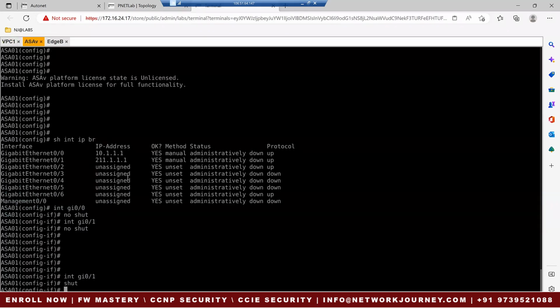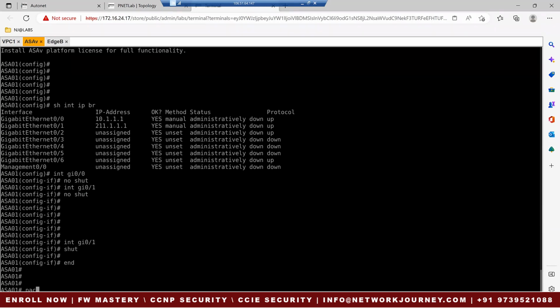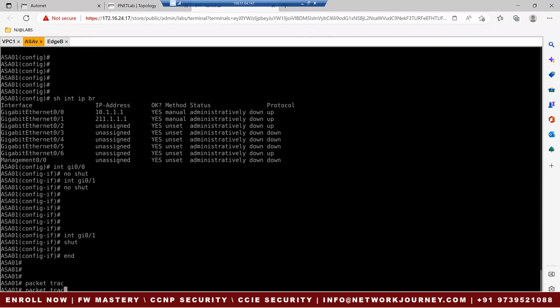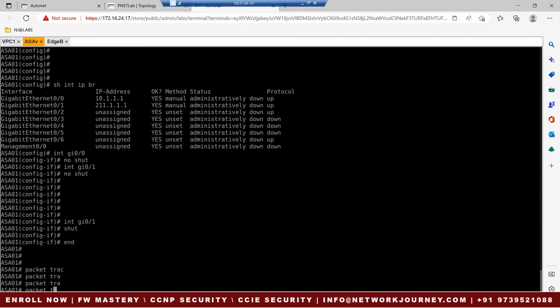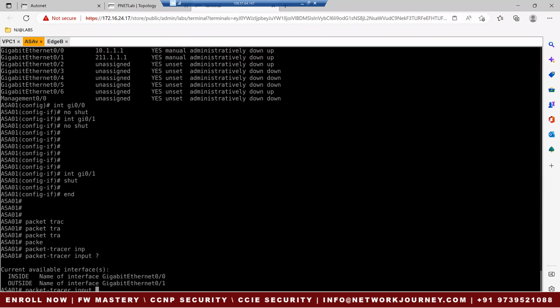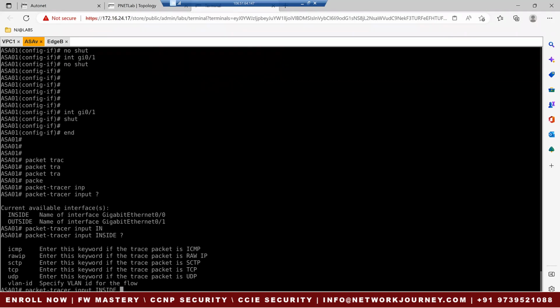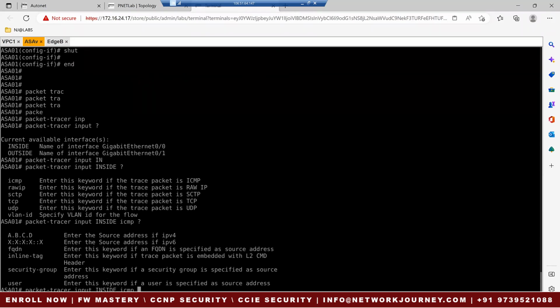So let me first check the policy, if policy is present or not. There is a command called packet tracer input. You're expecting the traffic from inside security level. This is an ICMP traffic. Enter the source. So source is 10.1.100.